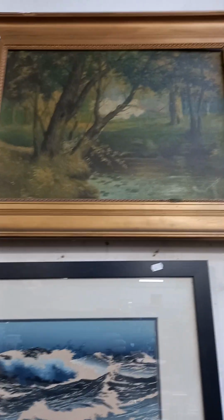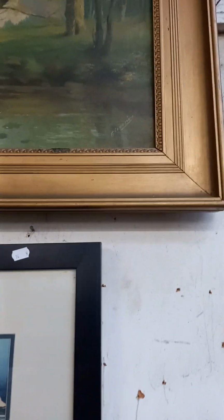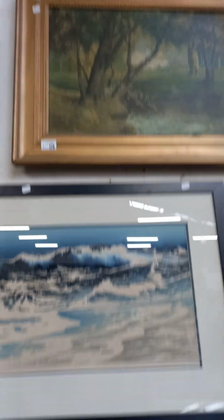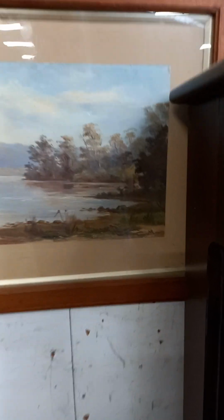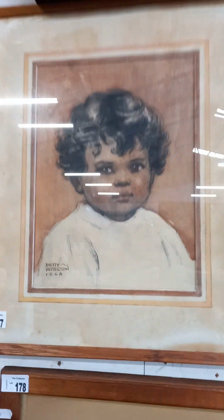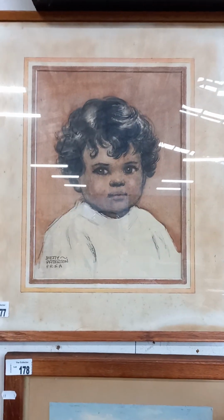Another nice big gilt frame classical oil painting which is signed, but it's very hard to read the signature lower right. Another Dutch piece. We've got a lovely little Australian school circa 1900 oil of a little river which is signed MR lower right there. The Betty Patterson's a ripper, little Aboriginal child study.